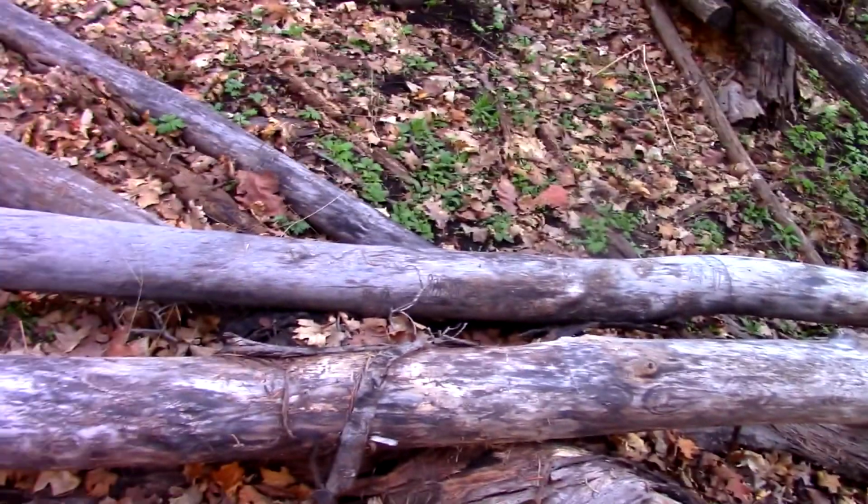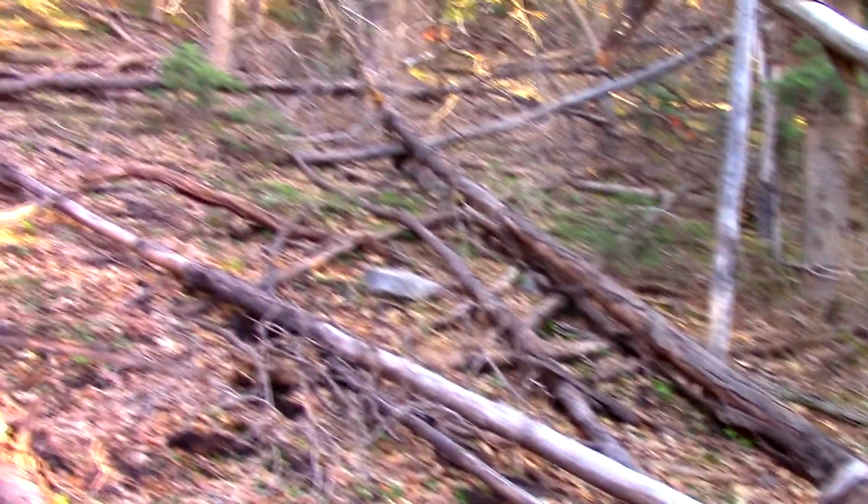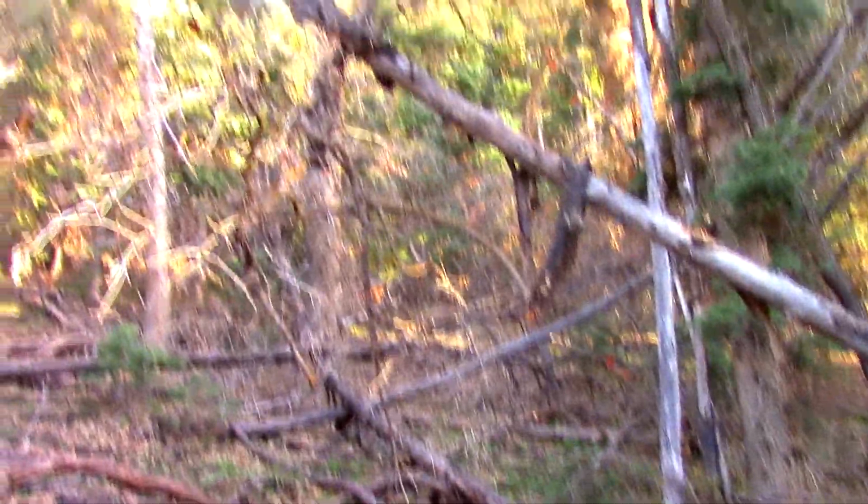Kind of a large ground glyph. Goes that way, and it comes down this way to each side. Huge X, basically. And more stuff over here. Stuff overarching this way, that way.